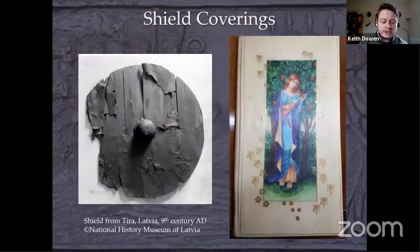Now, shields were usually covered, including on the back, meaning that the wood was sandwiched between two layers of hide rather than the wood being left bare. Of course, due to environmental conditions, these coverings very rarely survive. According to Theophilus Presbyter in his 12th century work on diverse arts, he recommended that ass, ox, or horse rawhide was the best material, although linen could be used if these materials were not available.